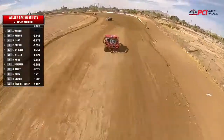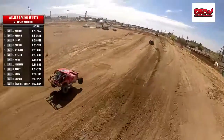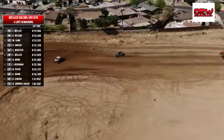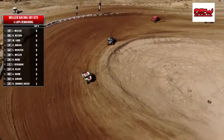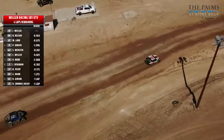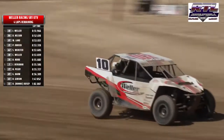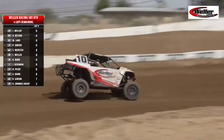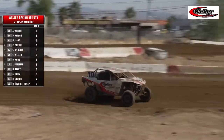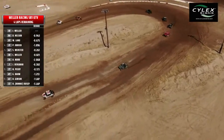Weller equally out front. Wow, Weller putting down some hot laps this last time by. 51.96 set, 6 tenths over the 52.610 of Nelson. So getting up to speed quick here this last lap. Well, I know Jason built that car last year. As you see that thing 3-wheeling, almost getting on 2, doing the bicycle. Comes around the Weller Racing.